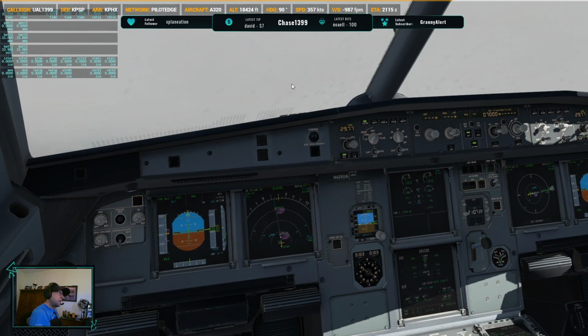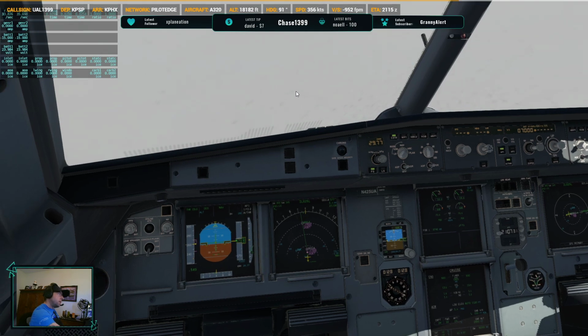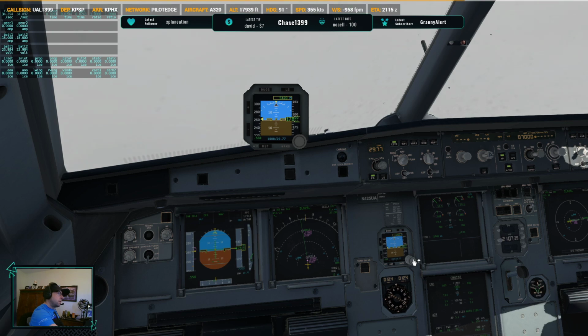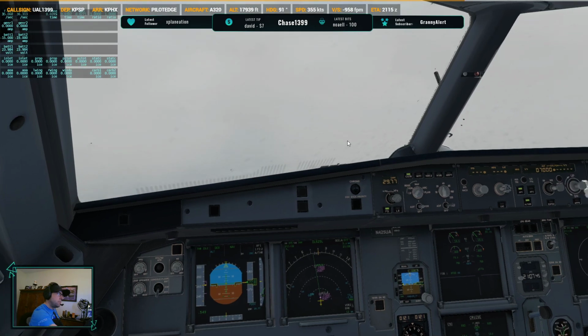Alright, tailwind's not too bad, it's only like 6 knots. So anything over 10 I would request the other way. Or probably, yeah, over 10. 27, here comes the rain. It's not icing though.